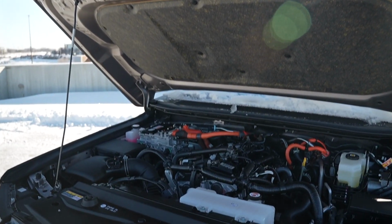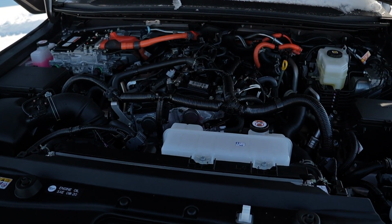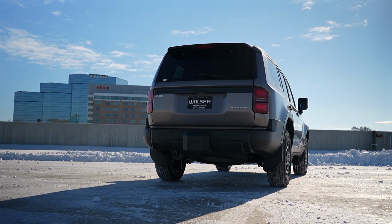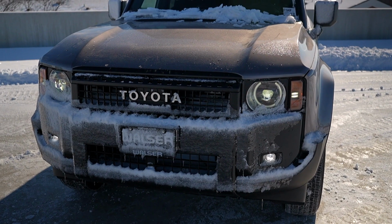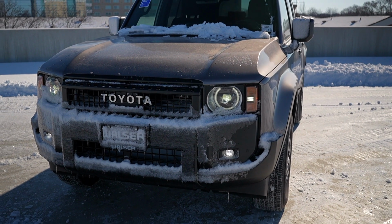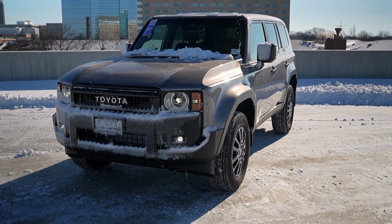Now, I know people are a little hesitant or worried maybe about the hybrid system, but Toyota recognized that, and they offer a 10-year, 150,000-mile additional warranty to the hybrid components. Not to mention, they're also going to cover 2 years or 25,000 miles of complimentary maintenance. So for the first 2 years of this vehicle, you're not really thinking about it. Bring it into the dealership, get your oil change, and you're off and running.